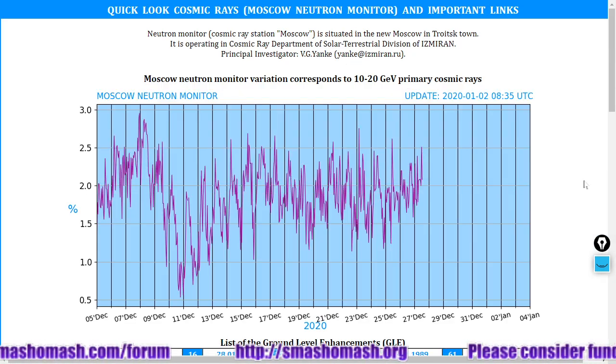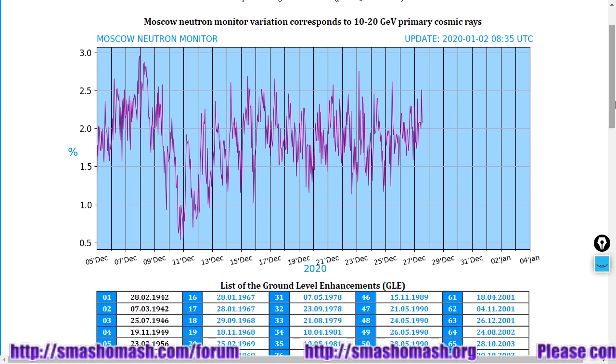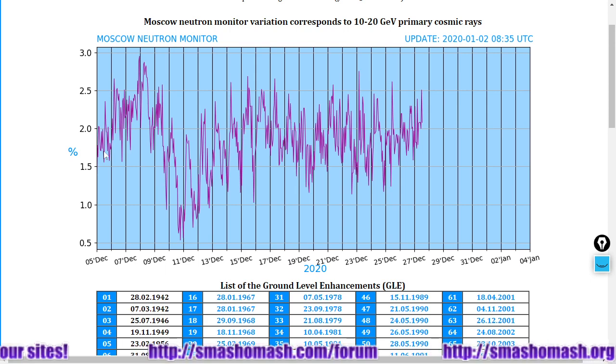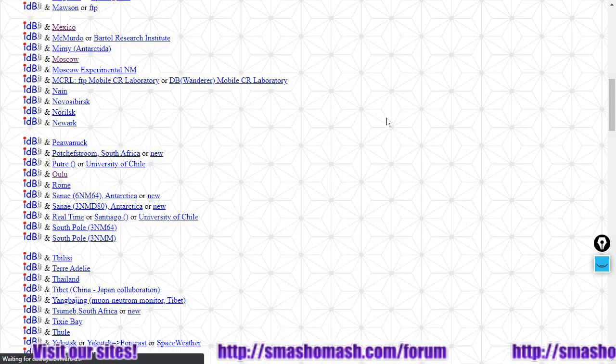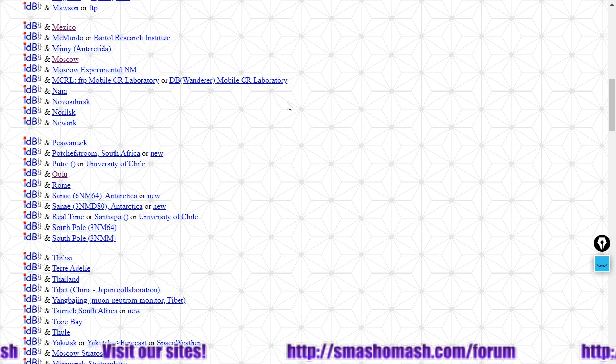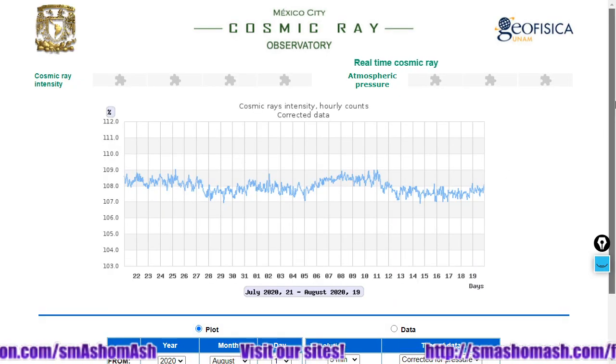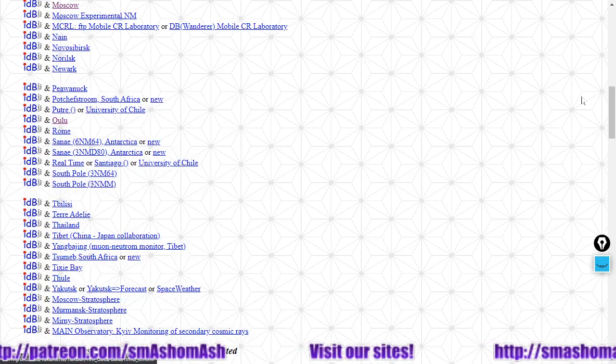Now, Moscow's got different... Oh, Moscow's got their neutron monitor back. Yes. So there you go. Oh, geez. We're looking at December. All right, ignore that. Here's Mexico City's current data, and you can see it's slightly downticked over the past 30 days.